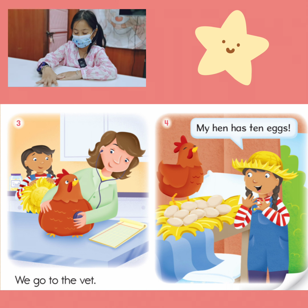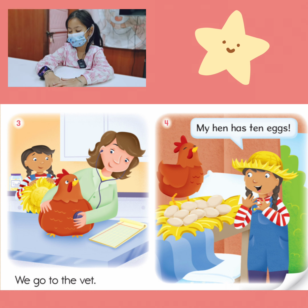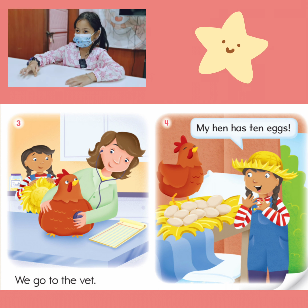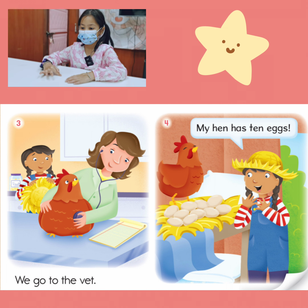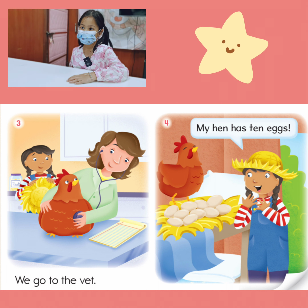Vet. Vet. Try again. V. E. T. Vet. That's right. Okay, so try again. We go to the vet. No. We go to the vet. Vet. Yes, okay. And then picture four, what happened?